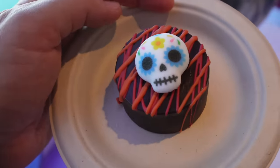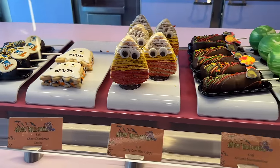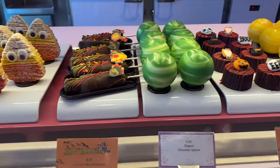And some of these have different designs. We showed in our first video all the different Halloween treats. Actually, one of the crew members here walked us through all of the options here. If you want to see all the different Halloween treats that they have here at Joyful Sweets, go watch our first video if you haven't already watched that yet. Chris got that Halloween special chocolate covered Oreo. They have lots of other really yummy looking Halloween treats here. So many things to choose from.